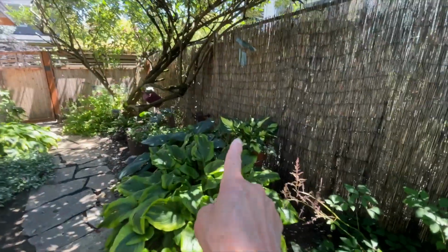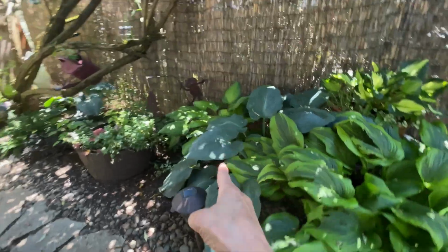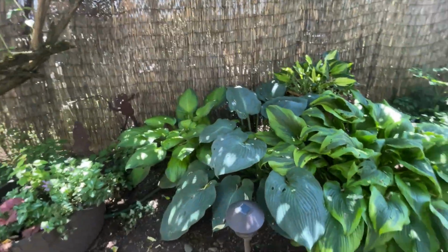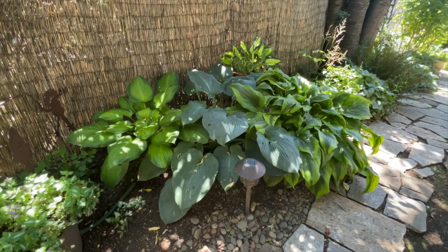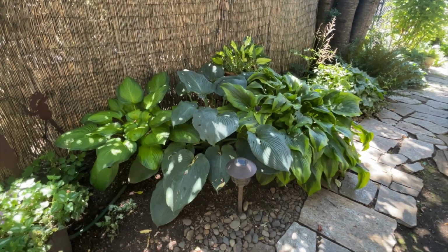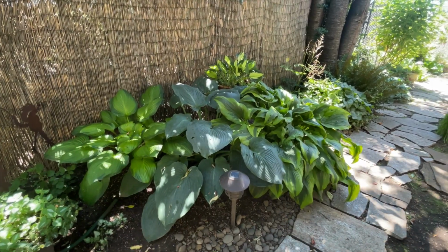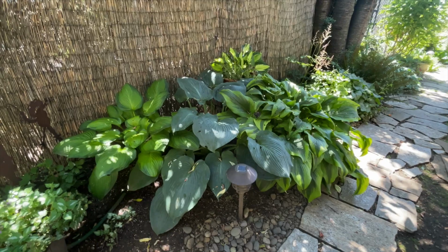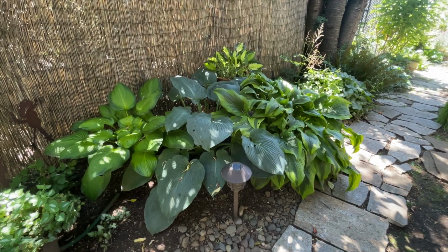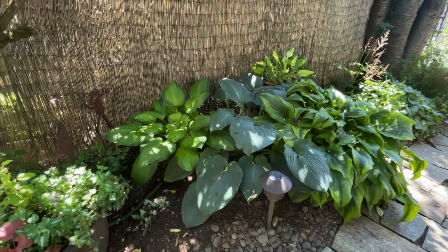I have a whirlwind hosta right here. In this side, I have an Eden hosta. It could very well be an angel wing hosta, but I'm not 100% sure. I've had these three in this yard for quite a few years. I would say nearly 10 years. So they're at their mature height and size. This one here is a guacamole.